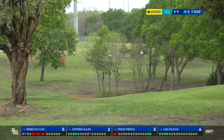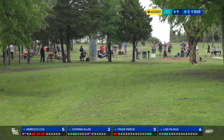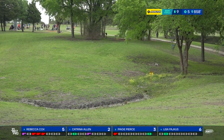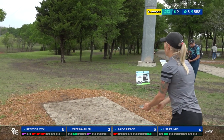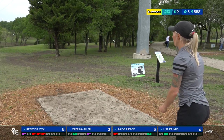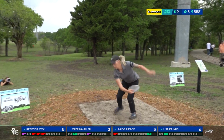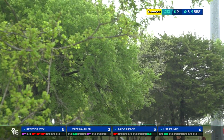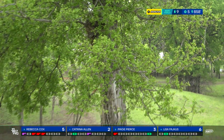Rebecca does the same. Not sure what that is, but I was playing with her at Belton, and I know it's overstable, so she's obviously doing the same, throwing something flat. Yeah, hyzer down the hill. It's always nice to be overstable when you're moving downhill, to give yourself that extra bit of stability to fight the wind and the air.